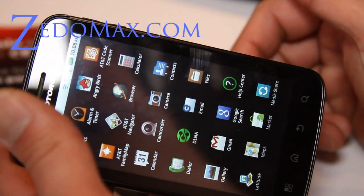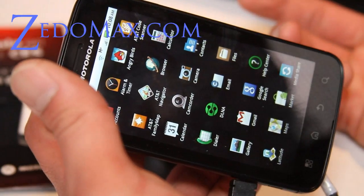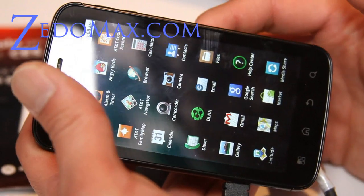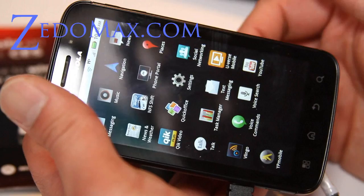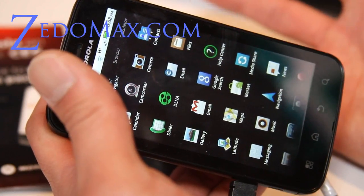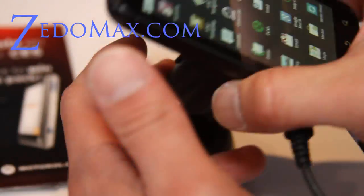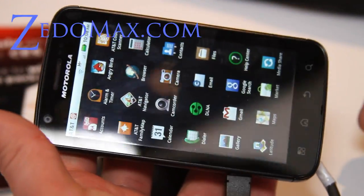This is basically a 4G phone on AT&T. Do they have 4G? Okay, well, it's supposed to be the fastest phone. I'll have to go check back. Anyway, that's pretty much it. I mean, that's all I can show you. It's a super phone. I can tell the processor is super fast.